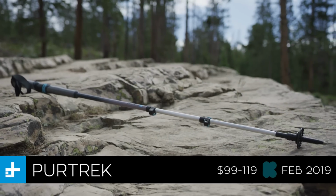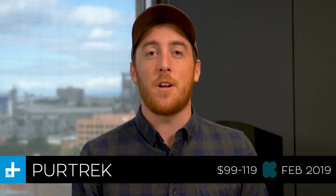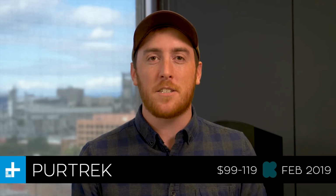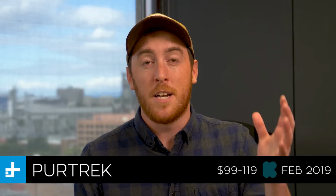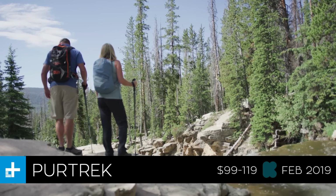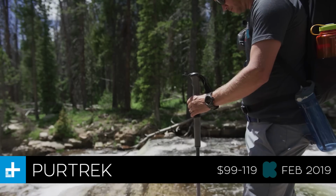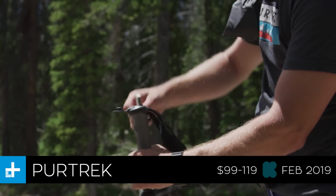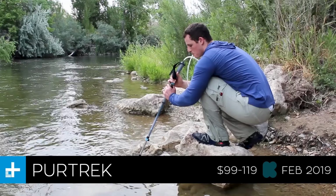Next up is the PureTrek, which is a hybrid trekking pole and water filtration system. Combining 2 pieces of gear into one is one of the hottest trends in the outdoor industry right now. I've seen backpacks that turn into hammocks, there are sleeping bags that turn into ponchos, there's all kinds of stuff. This is one more item to add to that category. Whenever you want to pump some water on the trail, you just stick a little tube into the top of the trekking pole, and then you can release the handle and pump it up and down to suck water up through it and into your water bottle.